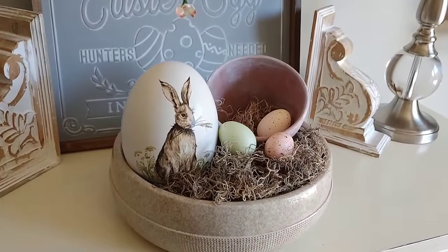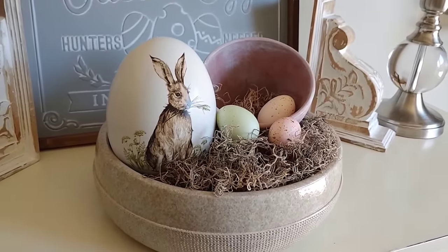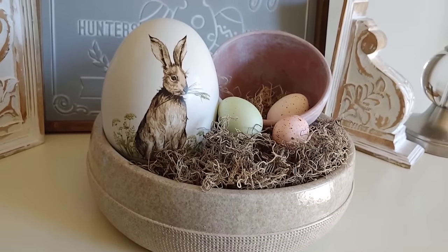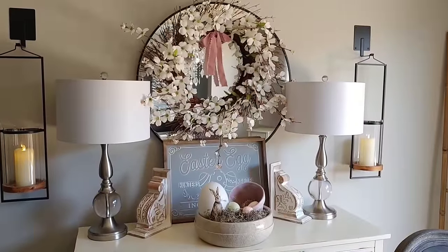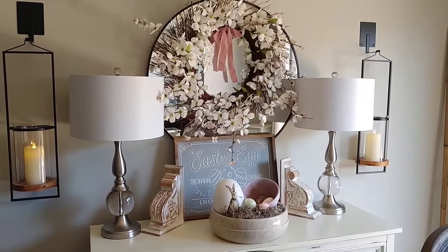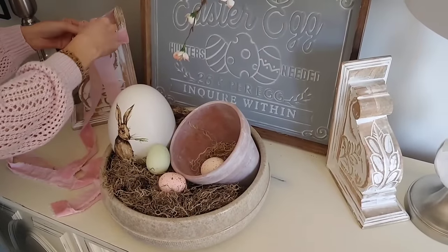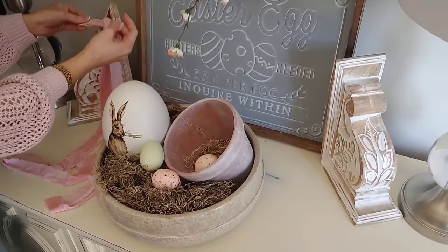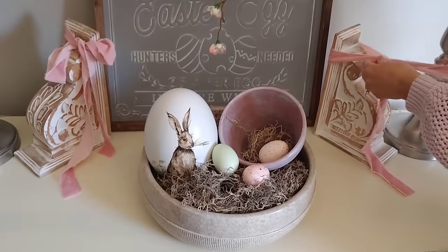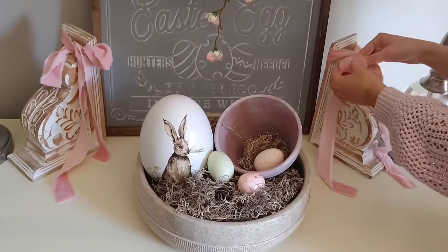I really love how this bowl turned out. I think it's so fun, and I'm excited to decorate it seasonally. I'm definitely trying to invest in more pieces that I can change up throughout the seasons, and I think this is going to be a great addition. And I felt like something was missing. I think it needed a little bit more pink at the bottom because I did have that pink bow on the wreath. So I just decided to come in here and add this velvet pink ribbon. And I think it completely changes the look and ties everything together really well.